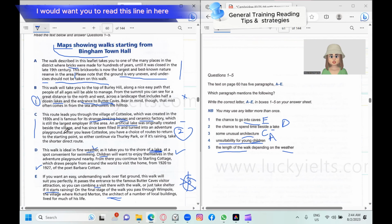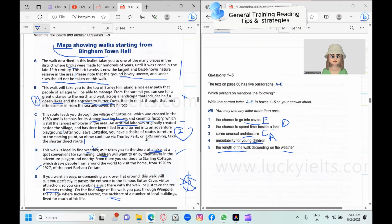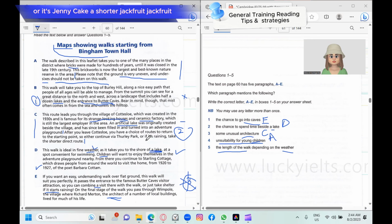All right. I would want you to read this line in here. We will consider D and C, and maybe we can find some more information. Read C's last lines also. The length of the walk, how long your walk is, depends on the weather. If it's short or long. Read these last few lines. After you leave, you have to choose a road to return to the starting point. So either continue via the park, or if it's raining, take the shorter direct route.